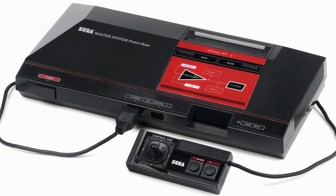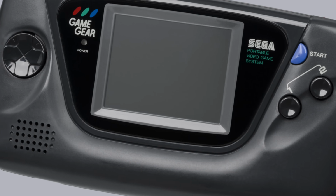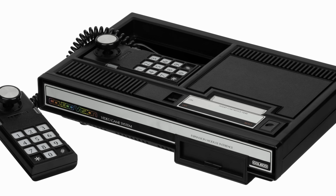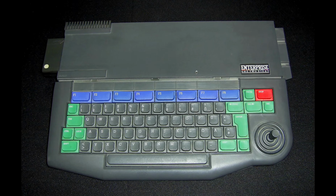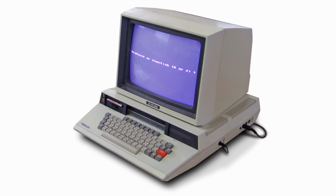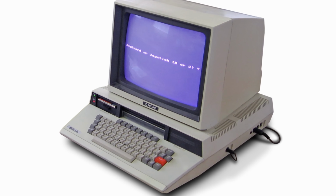On the games console side of things, the Sega Master System, the Sega Game Gear, Nintendo Game Boy and the Game Boy Color, and countless other machines including the ColecoVision, Camputers Lynx, Elan Enterprise, Sam Coupé, and the Tatung Einstein, to name but a few of the lesser well-known machines, all go down in the computer world of history.